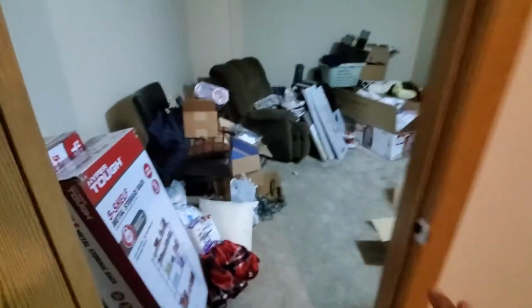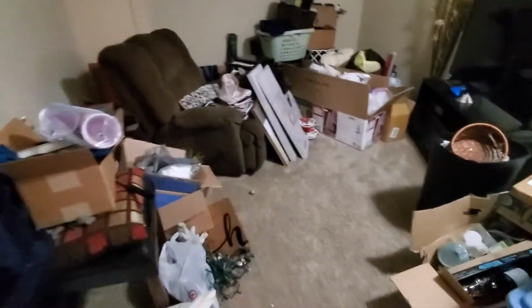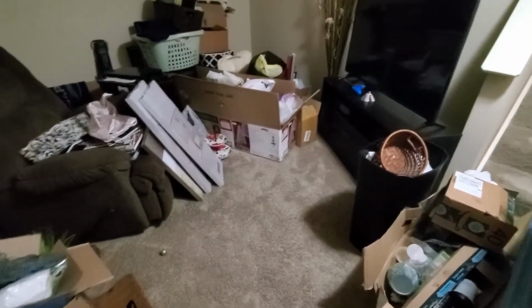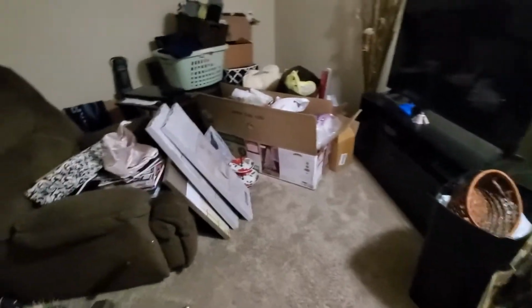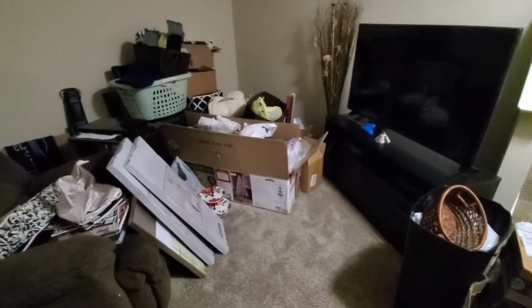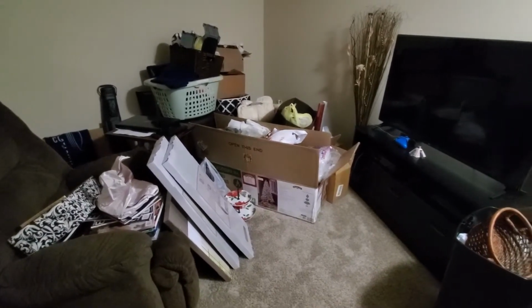And this is what my husband's little room is looking like right now. Hopefully, he does not want to come home and want to play his video games because I have a lot of stuff in his way, but it's all good. He knew this was going to happen, so let's keep going.